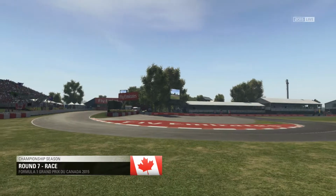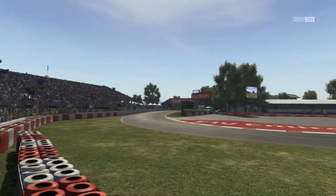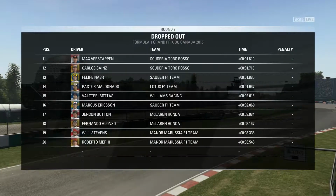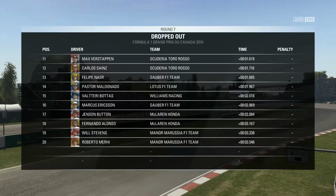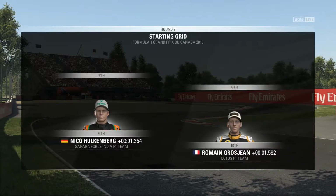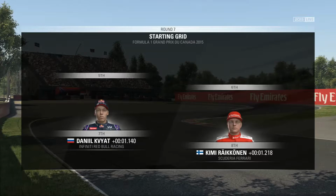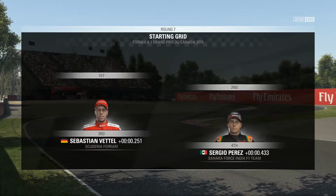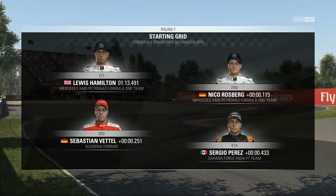This is the 7th race of the season at Canada. Probably one of my favourite tracks, and that showed in my pace as once again I out-qualified my teammates and got my Force India car on the second row of the grid with a lap time of 1:13.9, which was only 4/10 off the fastest lap set by Lewis Hamilton. So it's been a good qualifying session, you join me in the race, and now it's time to go to the grid.